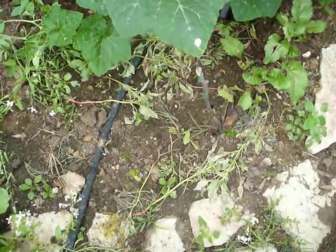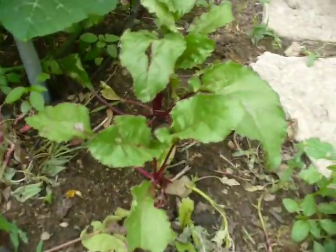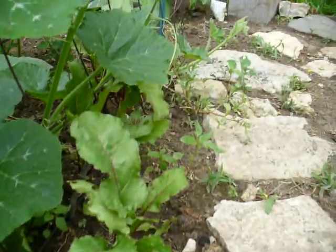And then down here, I don't want to make you guys sick. We've got beets. See my beets? Woohoo! Beets! I don't have very many of them, but there's more radishes over there. But I like them.